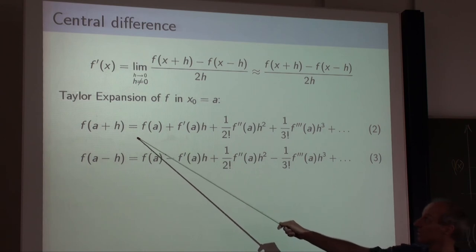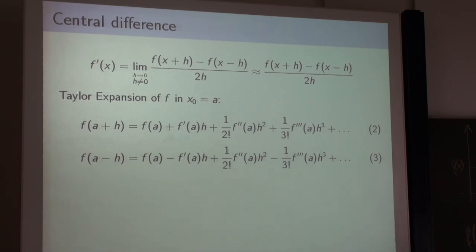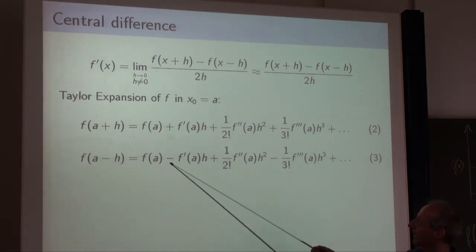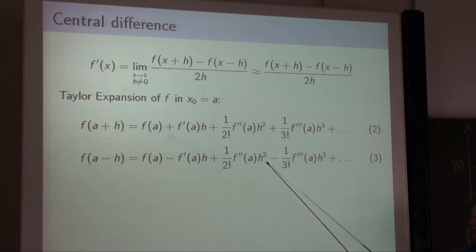This is what we already had. Now we take this formula for a minus h, so we replace h by minus h. Here there is no difference. Here we get a minus. And here, because it's a quadratic term, we keep the plus. Then with this third order term, we get the minus again. So what we see immediately is we have the positive sign on all the even terms and the negative sign on all the odd terms here in the second line. In the first line, it's all positive.